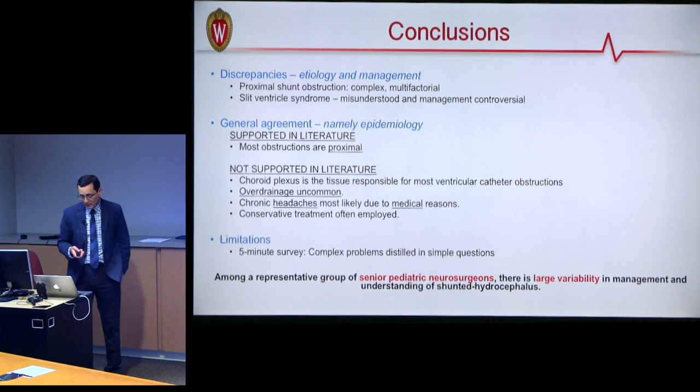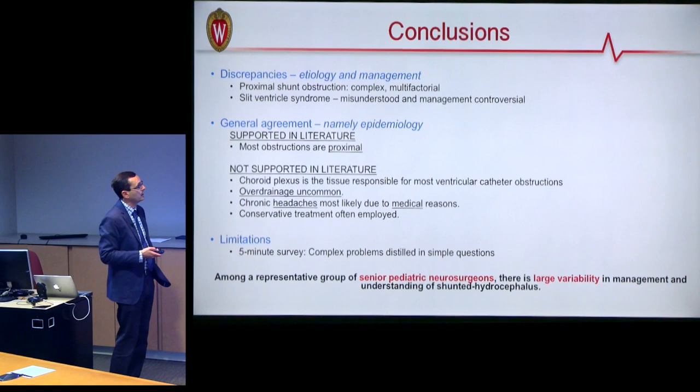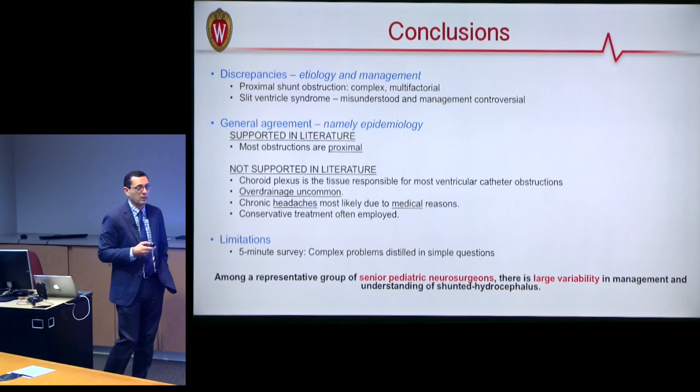So the discrepancies are that nobody agrees on what causes proximal shunt obstruction, which is the most common form of shunt obstruction. The second discrepancy is nobody knows what causes slit ventricle syndrome and how best to treat it. Okay? There is general agreement, but even there, you'll see interpretation problems.